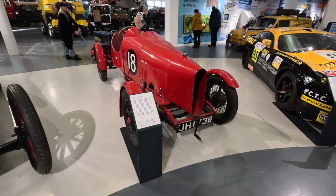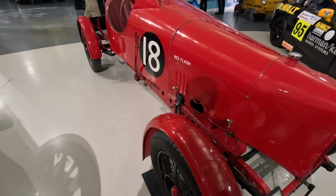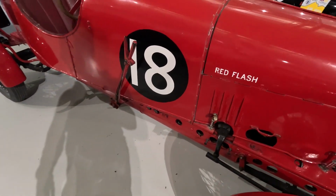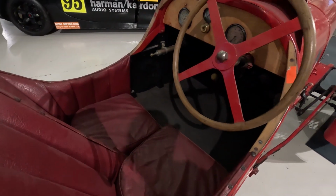And I am becoming a big fan of some of the old vintage. Imagine taking a 1925 Morris Oxford and turning it into a race car like this. Fully lightweight, with holes all the way through the chassis and really not much to it.